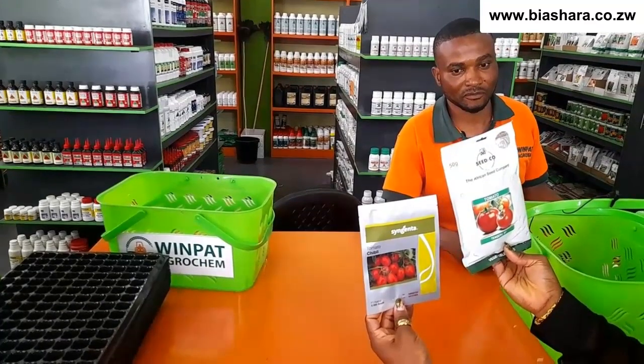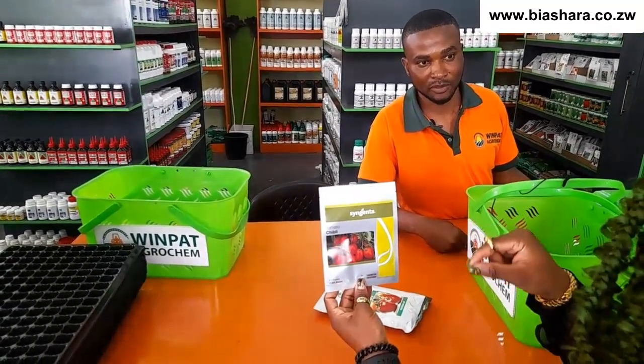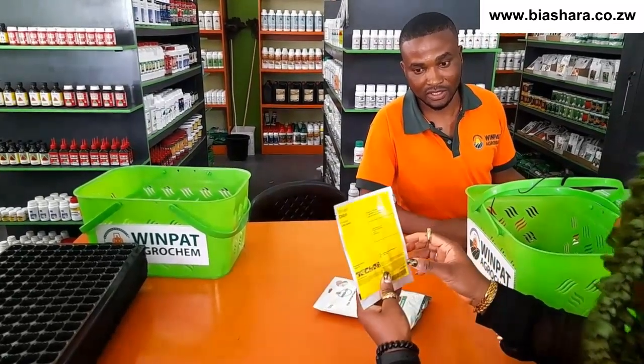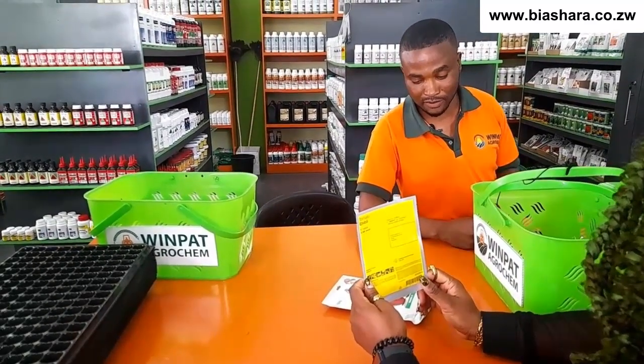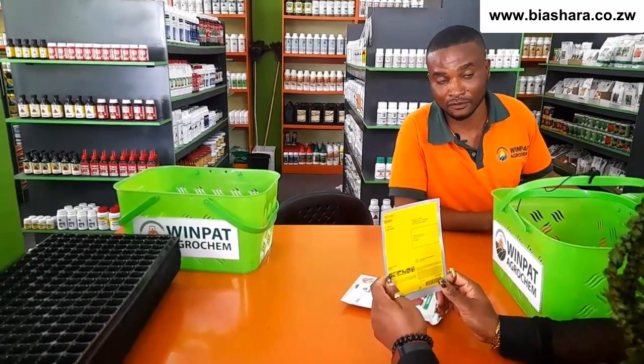And how many seeds do I put per planting station? You just need to put one. One seed per planting station? Yes. And how far apart? It depends on the management, but basically we apply something like 25 by 75 to 90.